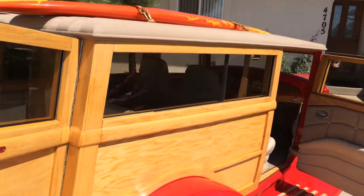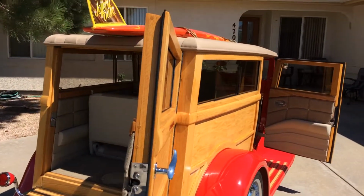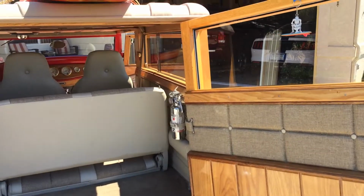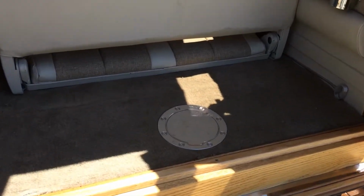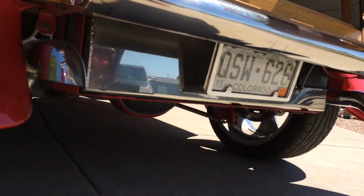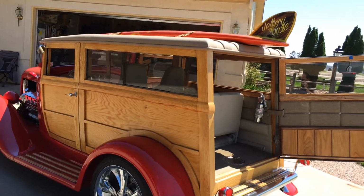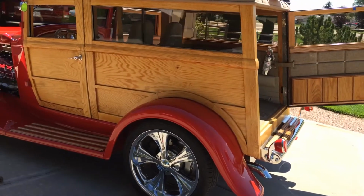Custom headlights, tail lights, LED, third brake light, LED, aluminum, custom made gas tank, rear folding seat, dual exhaust, it's all finished underneath, all hidden wires, all concealed in the frame.